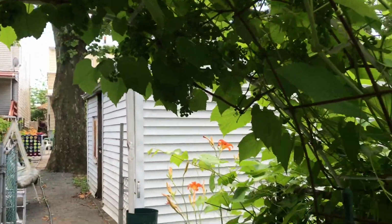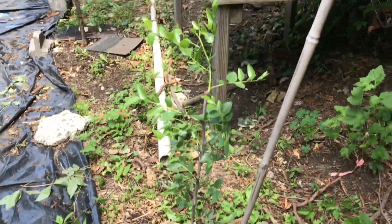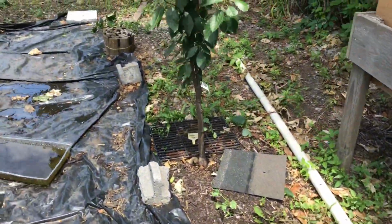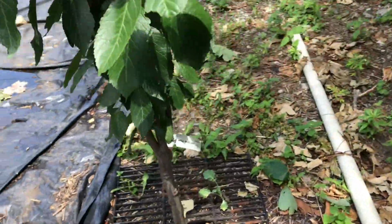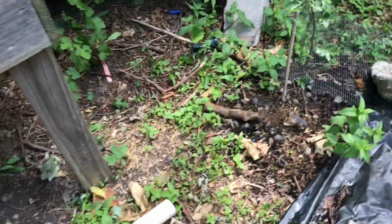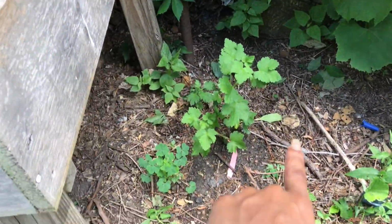View of the grapes. Alrighty. So that's my Lee jujube tree. I think it's looking real nice. Here I have my Italian plum and some kale at the base. Over here I have some mint at the base, and that's my jostaberry.